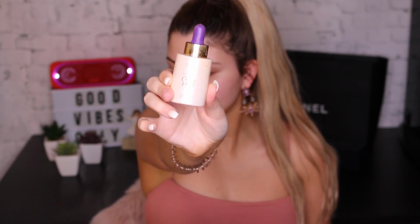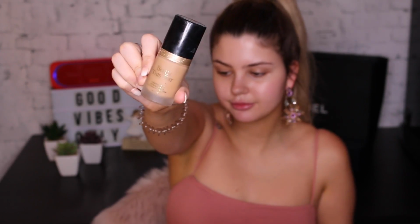So I primed my face with a Benefit Professional, then I'm taking the Tarte Radiance of the Sea Radiance Drops. This is key for this look. I thought I would not be able to use this oily product because of my oily skin, but oh, it works so good. Then I'm just taking my Too Faced Born This Way foundation, and I'm in the shade Sand, because obviously I have a fake tan on and I have to match that to my neck. And I'm just blending that in with a beauty blender.